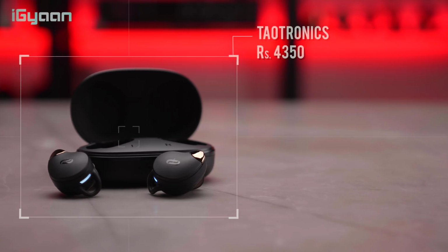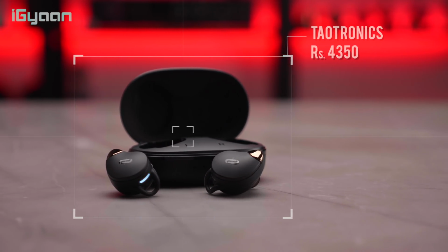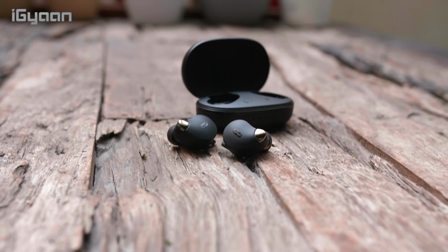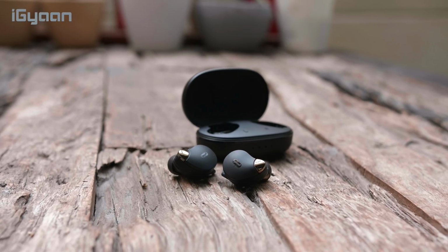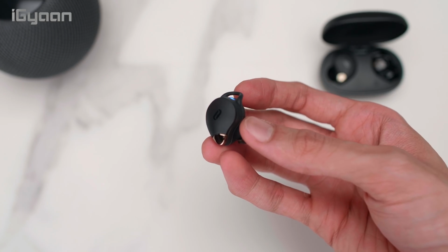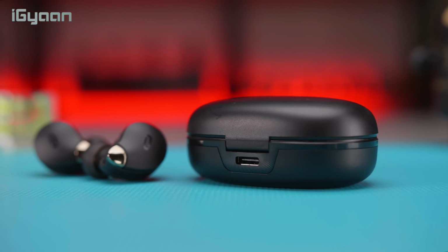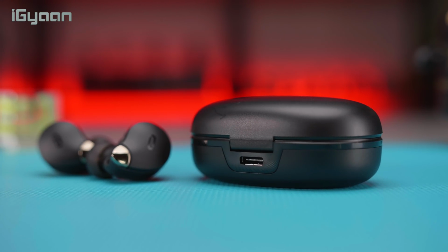The next pair of TWS earphones on our list are the TaoTronics Truly Wireless earphones. Now, they do have inbuilt AI noise reduction, and they're priced at 4,350 at the time of making this video. The earphones are well made, and the overall design of the earphones is also really interesting. They do have a USB-C type charging port, and the earphones themselves have IPX7 waterproofing.